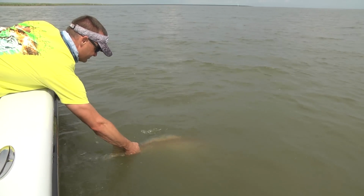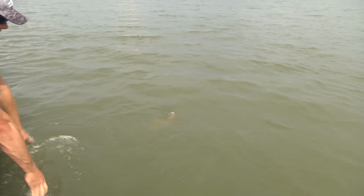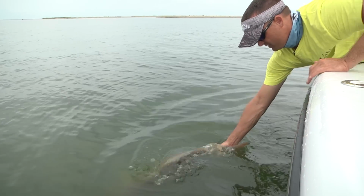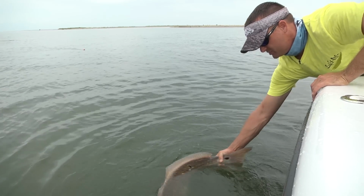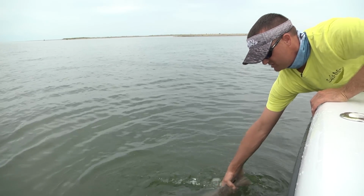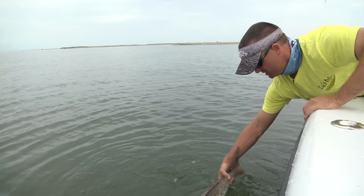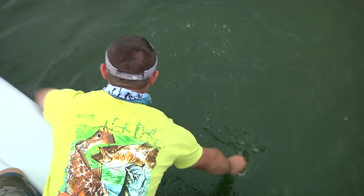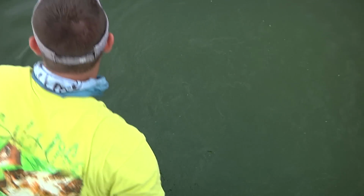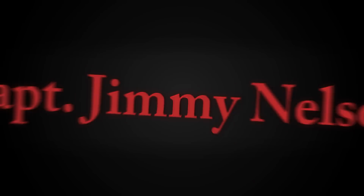We release every redfish that we catch here in Venice, Louisiana. We don't keep any redfish while we're fishing inshore here in Louisiana. We released all the redfish, all the trout, and the black drum. Man, what a fight. These things fight forever. Look at that fish. Look at the shoulders on that. Such gorgeous fish. One of the reasons I love Louisiana so much is you can catch these on a regular basis. And there he goes. Taking off. Whew! That was fun.